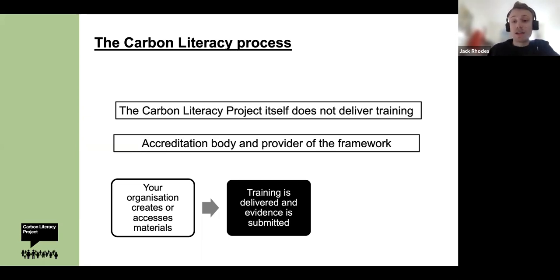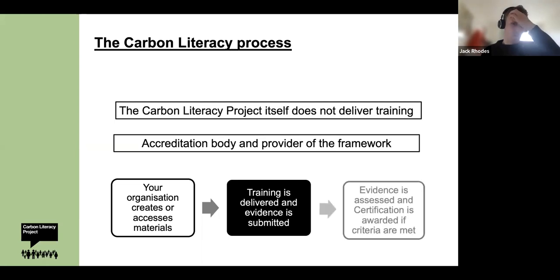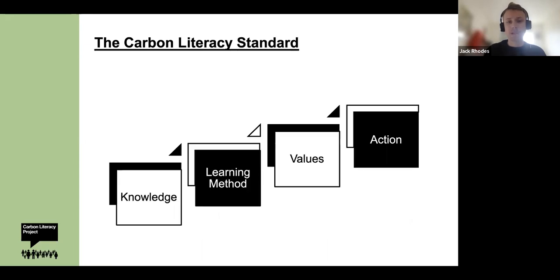After each training, every learner will complete something called an evidence form, which is sent to us at the project, and we then assess this evidence. If the criteria is met, then a carbon literacy certificate is awarded. And so that's the carbon literacy process.